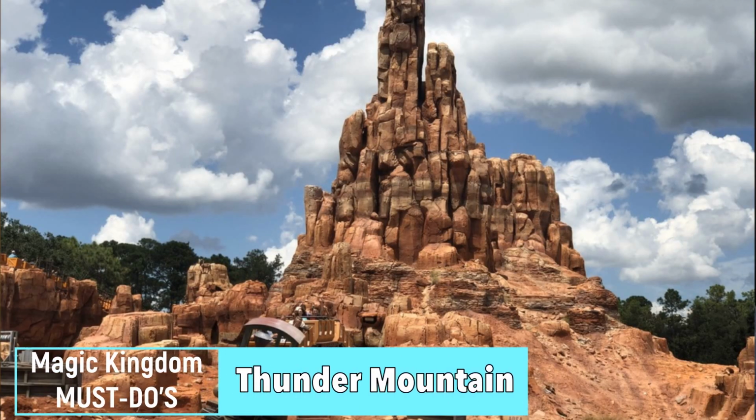Yeah. I love Big Thunder, but I think Disneyland's Big Thunder is slightly better. I don't think it's slightly. I think it's infinitely better. And I think Splash Mountain is just as good as the Disneyland version. If not, actually, I think maybe Disney World's version is better. And so I really like the Splash Mountain here.